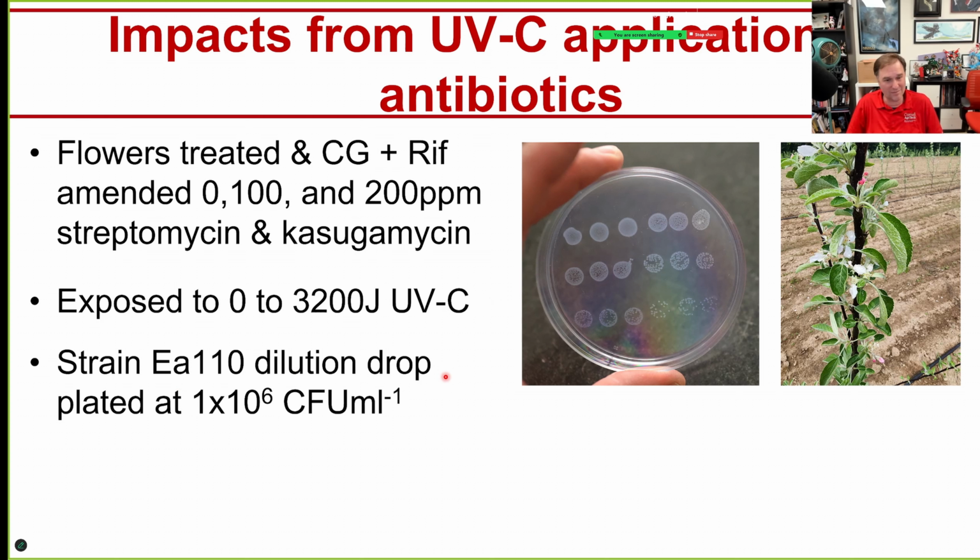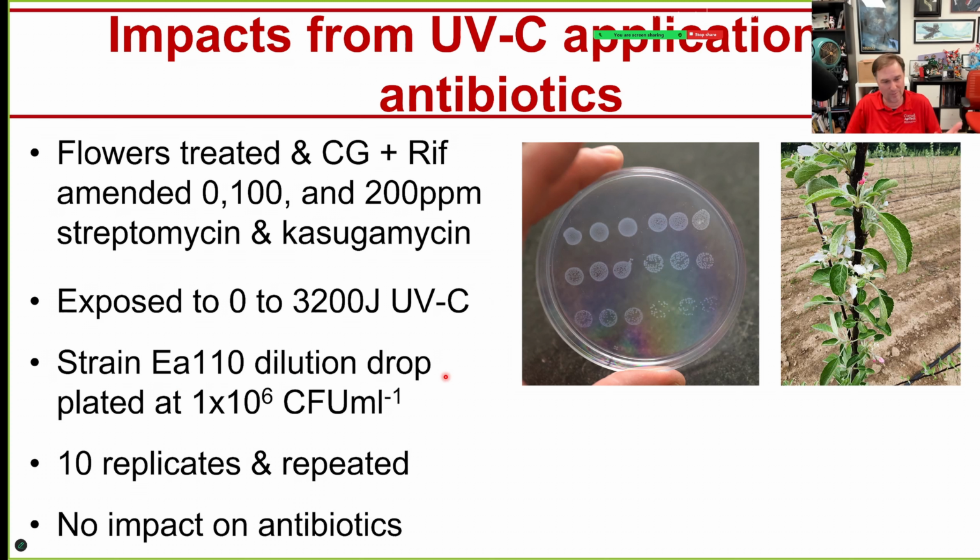And for the most part, 10 replicates repeated. We didn't really find an impact of UVC. I think the bigger problem with something like kasugamycin is just daily exposure to the sun throughout the day in terms of breaking down. Zapping these things for intense doses didn't really impact the ability of the antibiotic to be present. I mean, this is the plate where there was nothing on it, but the other plates are a bunch of empty CG plates. It's not really that interesting to look at.